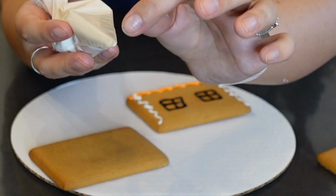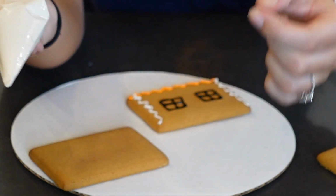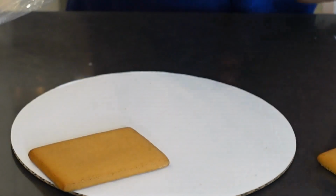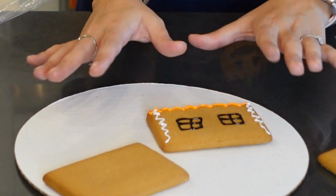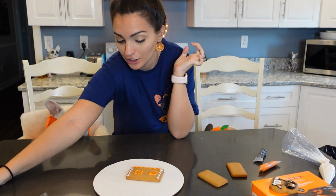For some reason, there's a hole up here in the bag, so the white icing is just coming out the side. These squiggle lines are a little messy, but that's okay. It's a haunted house. That's the good thing about this. It does not need to be perfect. It's supposed to be spooky. Typical me, I made a huge mistake.